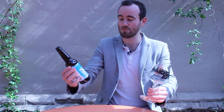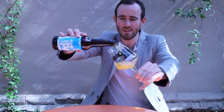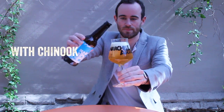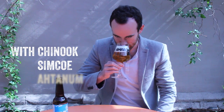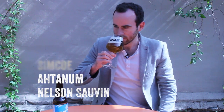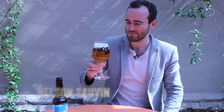So I'm not going to tell you too much more about it because everyone knows about Punk IPA, but let's get it in the glass. It's a pale ale in the American style, hoppy as hell. Let's put it in a tulip glass so we can get the most of those hops. Yeah, and there's so much mango, so much passion fruit. It's up my nose, I'm sniffing it that much, it's that beautiful.